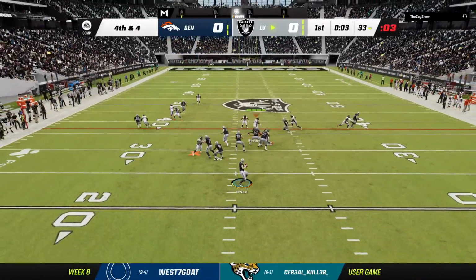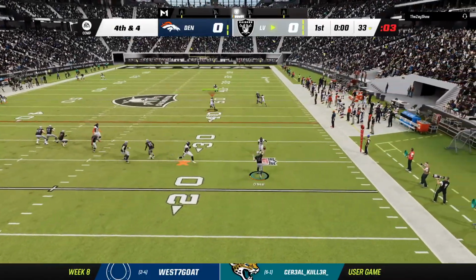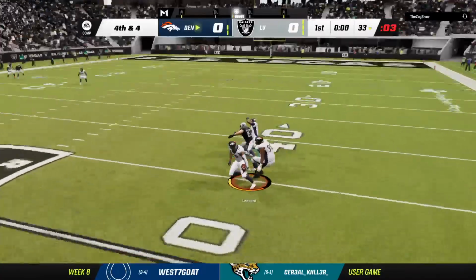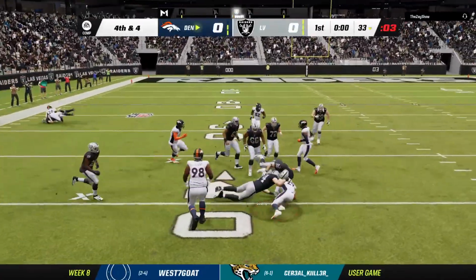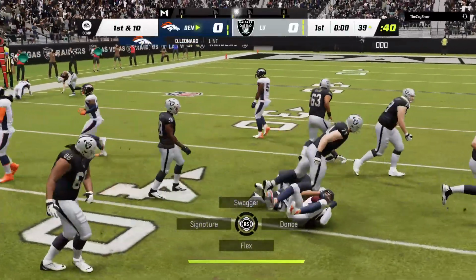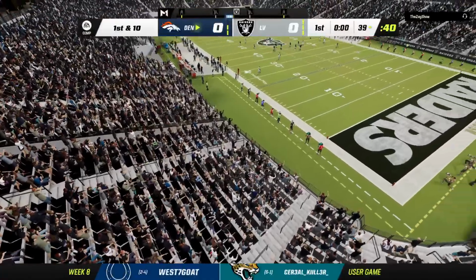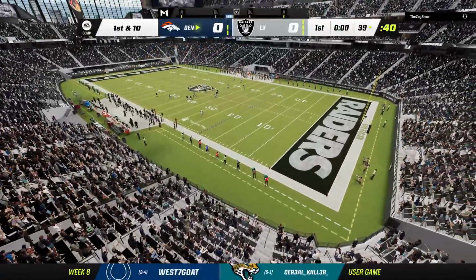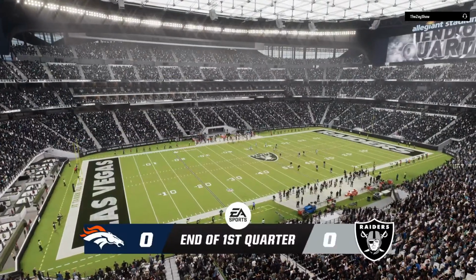They'll try and throw for it here. Flush to his right. Oh, that's into a sea of bodies, and it's intercepted. And the Broncos are going to get possession of the football as time will run out on this first quarter of play. No score after 1 on EA Sports.